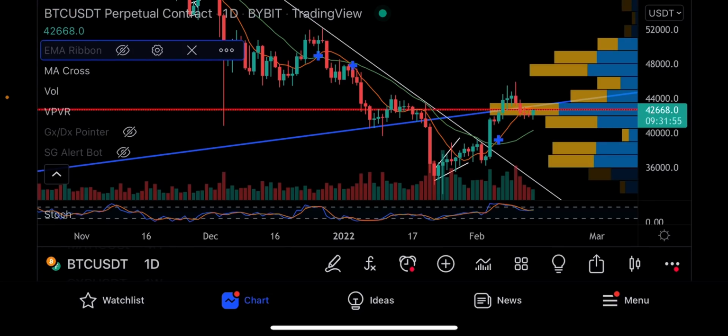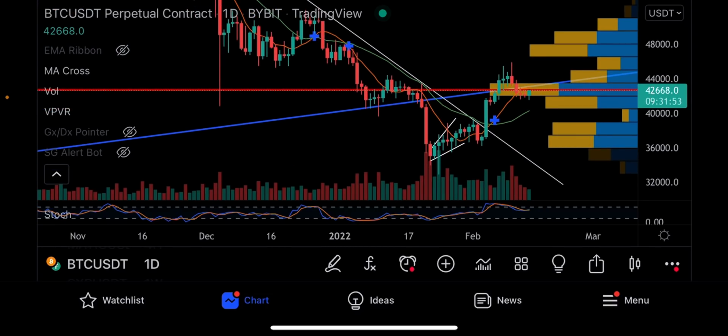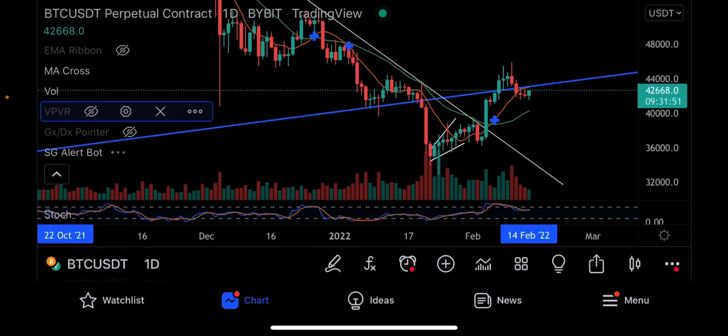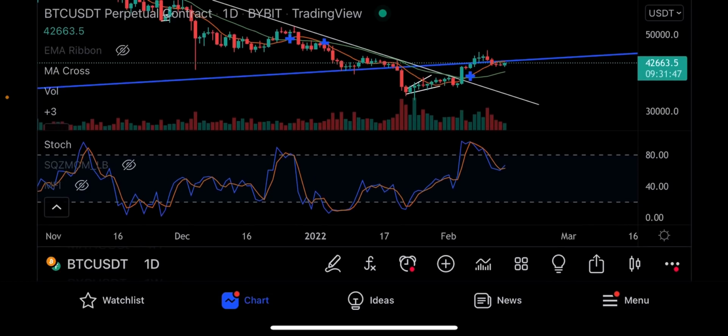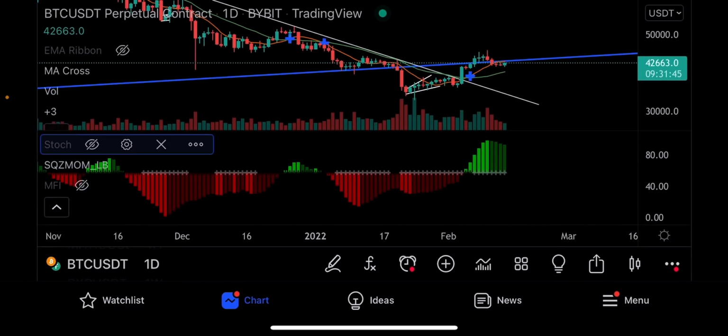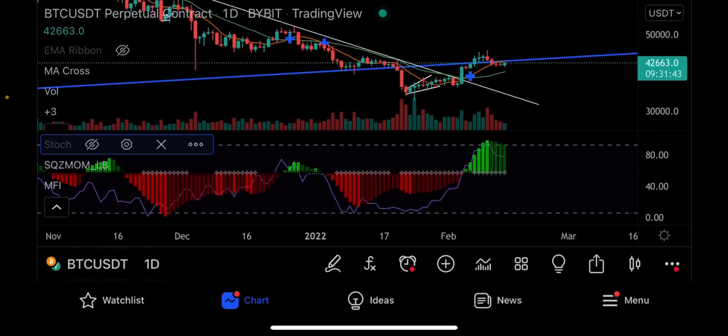VPVR, we're at a point of huge support at the $42,000 area. This is where the most trading, buying and selling, happens. The crypto guru bot, which you get in the course, is also a blue buy. Squeeze mob going to the green side. Money flow back into Bitcoin.